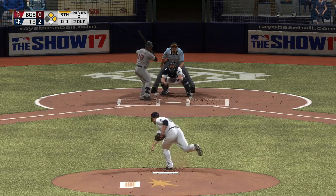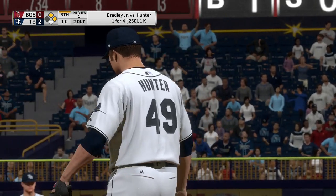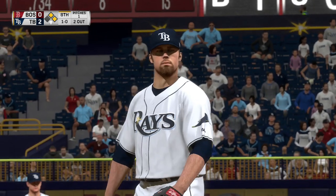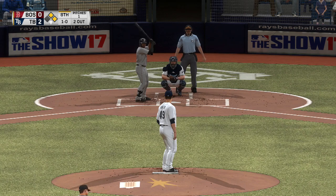Ready to deliver. Here's the first pitch. And that one stayed up a little high. That one missed, but if it's a strike, I don't know how you get the barrel of that pitch. You have to really be sitting on it to hit a fastball coming in that hard on the inside part of the plate.